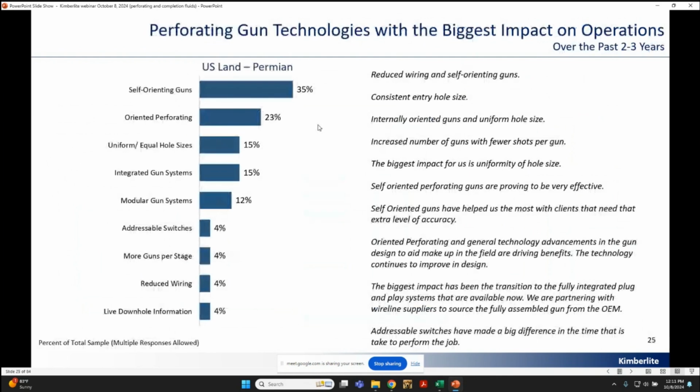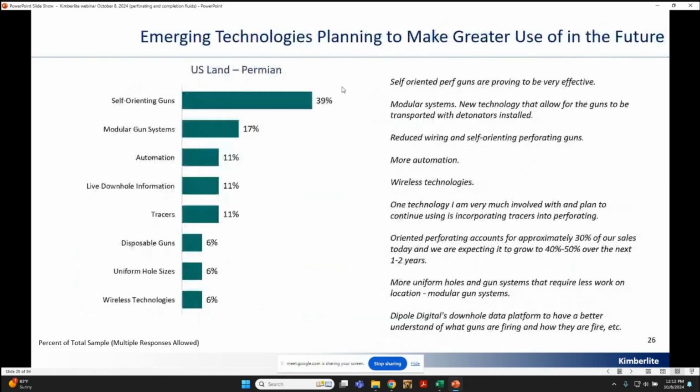What we find, though, when we pierce more closely into the findings from the operators interviewed in the U.S. land Permian, is that the use of oriented guns, particularly the self-oriented guns, are really providing the biggest positive impact on operations. And self-oriented guns is a technology that operators are planning to make greater use of.